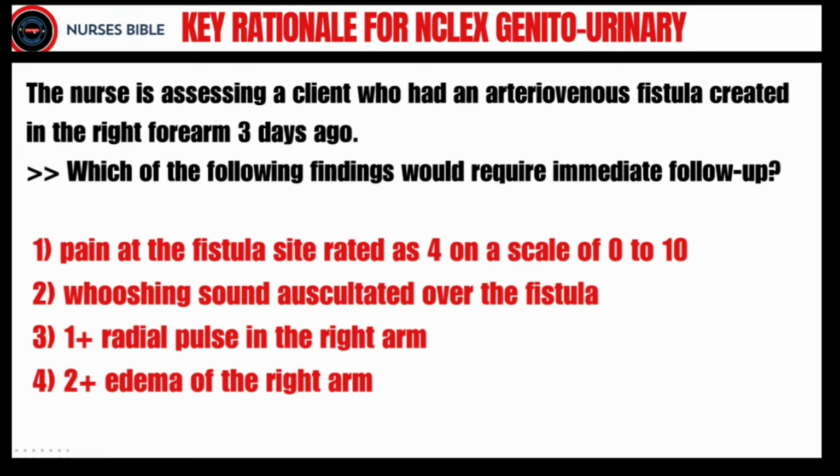Option 2 says a whooshing sound auscultated over the fistula. This doesn't require follow-up. This is actually a good sign. That indicates a bruit, that whooshing sound when you put your stethoscope over the fistula. And you should also be able to feel a palpable thrill on a fistula as well. That indicates that we have blood flowing through the vein like it should be. So with a fistula, they take basically an artery and a vein, hook them up for lack of a better word, and so you have arterial blood flow through a vein. And because arterial blood flow moves with more force than venous blood typically does, you'll be able to feel it and hear it with that bruit and thrill.